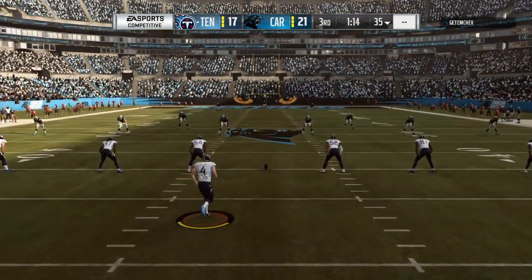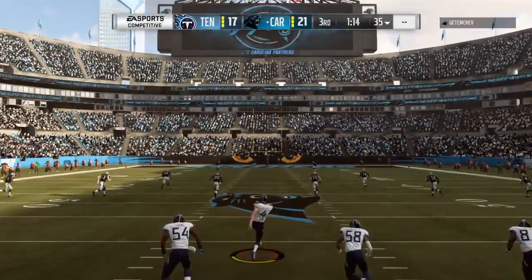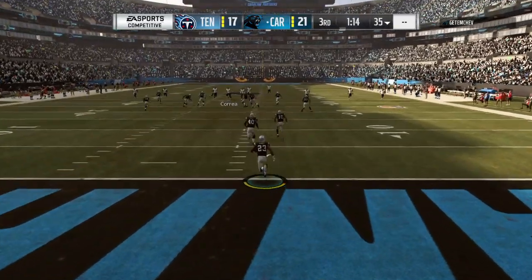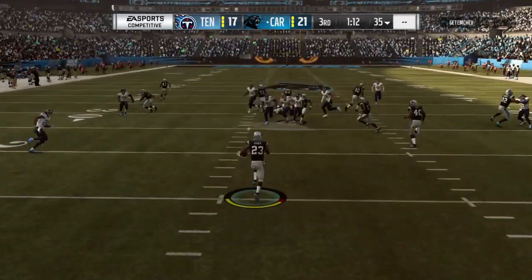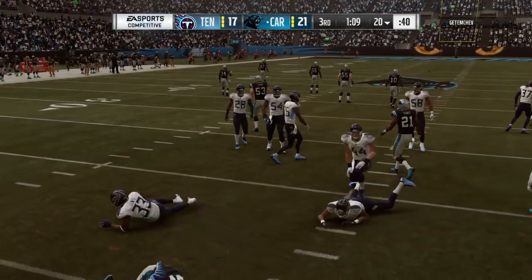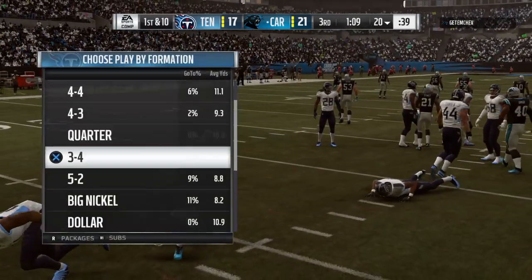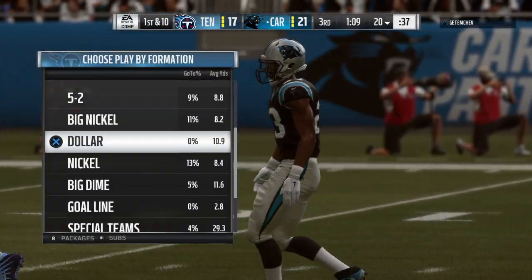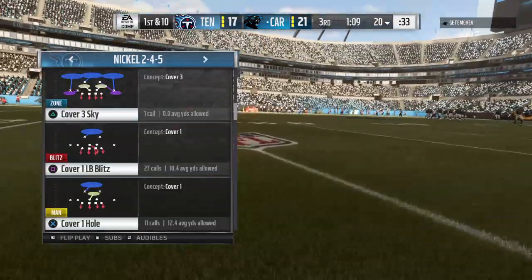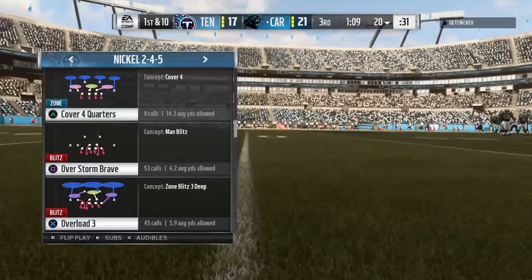Now here's Succop out to kick it away. That'll be taken in the end zone. And the decision to come out is going to cost him 5 as he's taken down right at the 20. Carolina getting set to take the field. And the interception thrown in the red zone last time. We'll see if they can rebound.